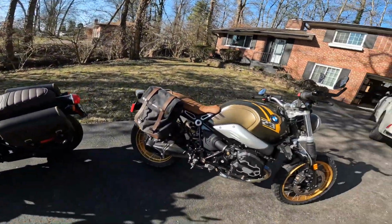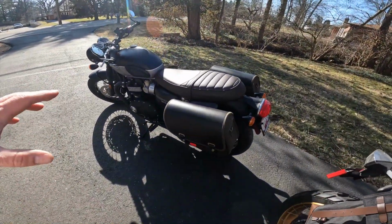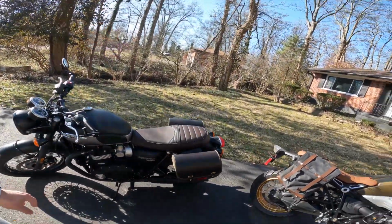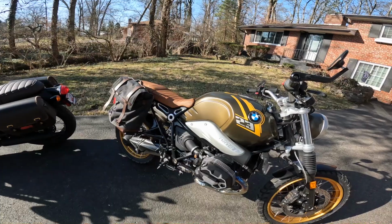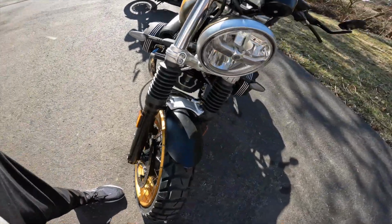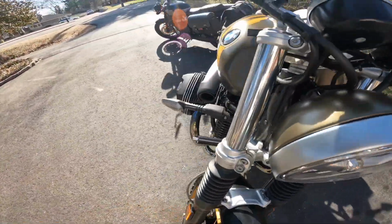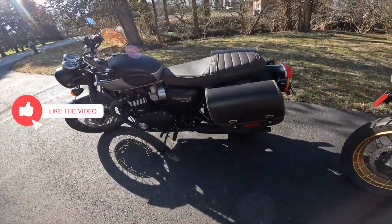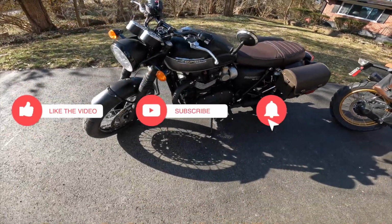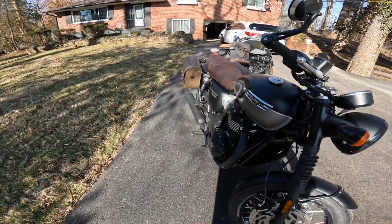So comfort-wise, again, the R9T is a little bit more of a racer, with a little bit more sit-back, relaxed sitting position. At the end of the day, it just depends on the style of how you want to ride and what you want to do with it. Suspension-wise, I would say that the BMW is a little bit better. I think it's just because it's BMW, and again, it's a little bit more of a racer type suspension. And the Bonneville has a little bit harder suspension. You can definitely feel the bumps a little bit more on this than you can the BMW.